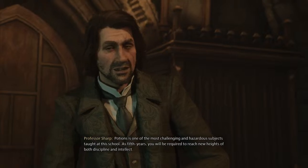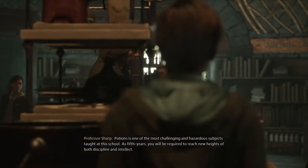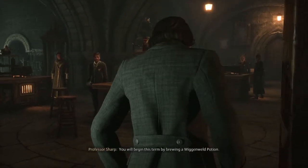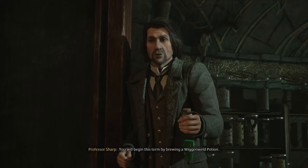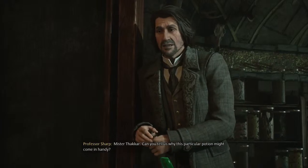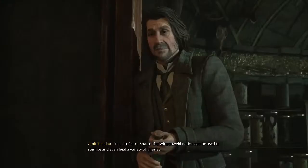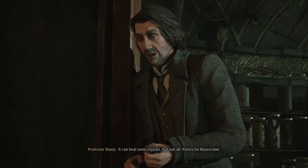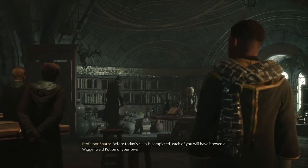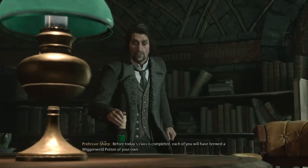Potions is one of the most challenging and hazardous subjects taught at this school. As fifth years, you will be required to reach new heights of both discipline and intellect. You will begin this term by brewing a Wiggenweld potion. Mr. Takar, can you tell us why this particular potion might come in handy? Yes, Professor Sharp. The Wiggenweld potion can be used to sterilize and even heal a variety of injuries. It can heal some injuries, but not all. Points for Ravenclaw. Before today's class is completed, each of you will have brewed a Wiggenweld potion of your own.